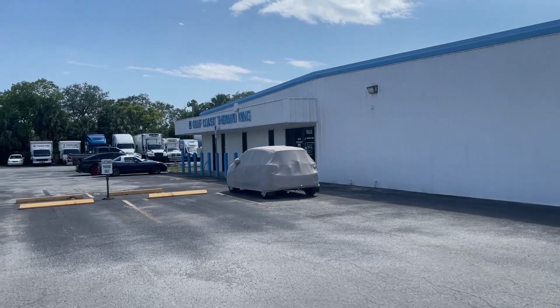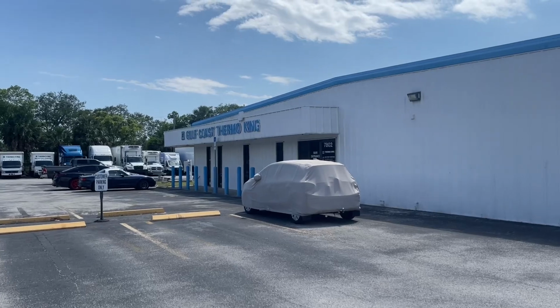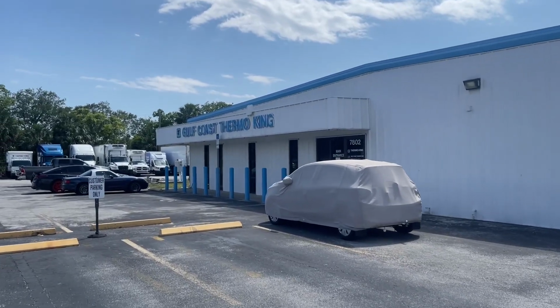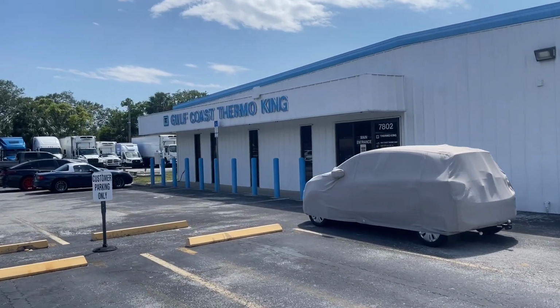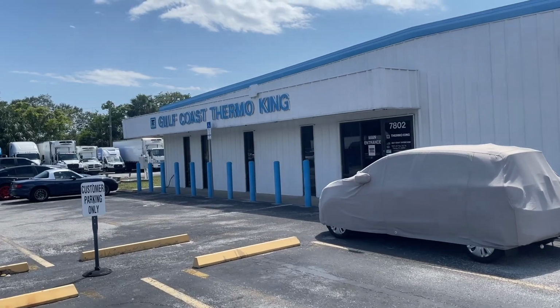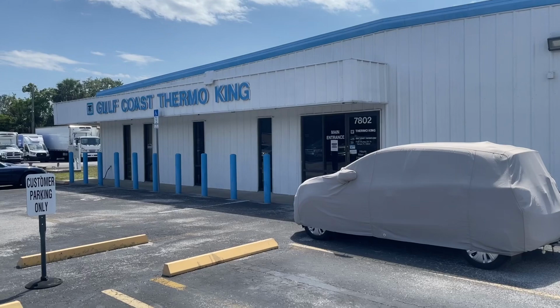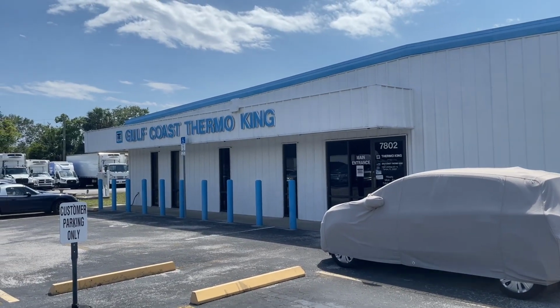So yeah, I'm here at Gulf Coast Thermo King, 301 in Tampa. These are the guys that did the install for my solar panels, to charge the batteries where I'm sitting, so I can watch TV all day, have a cool drink in my fridge. But yeah, these guys are great. If you're in Tampa, Gulf Coast Thermo King, these are the guys to come to right here.